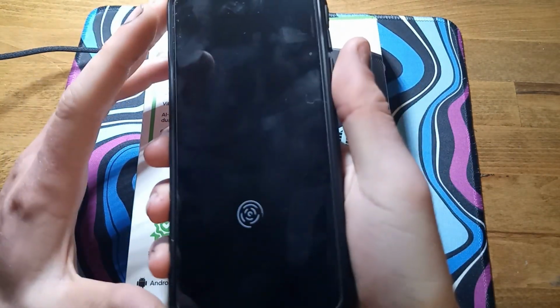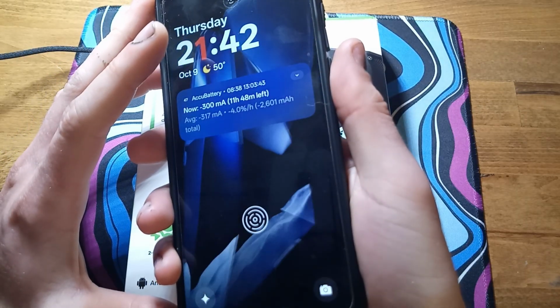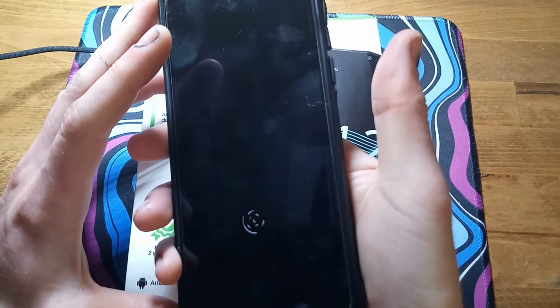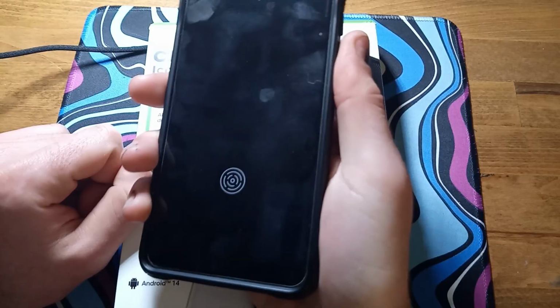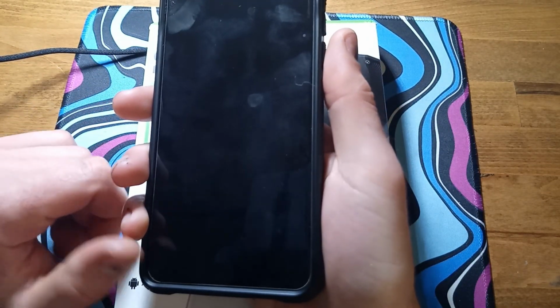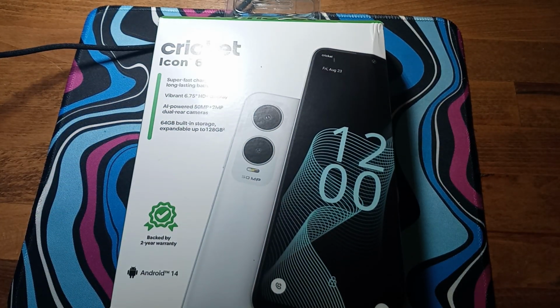But you could turn your phone on without there being an issue. That's no problem. If you do that on the Icon 6 here, you will be unlocking your phone. Sometimes you just want to check your notifications, check the time. No can do. On the Icon 6, you're going right to your home screen. So that's a little bit annoying, but once again, we're kind of picking nits here.